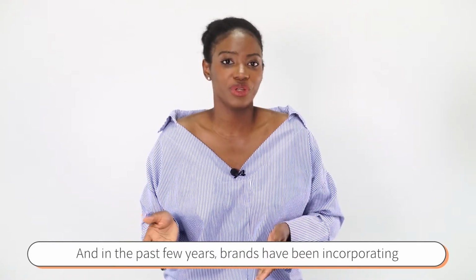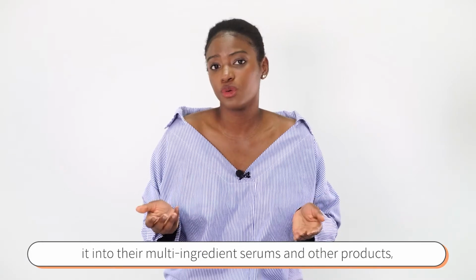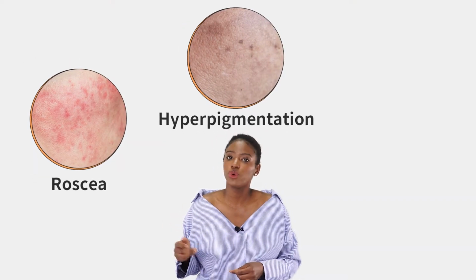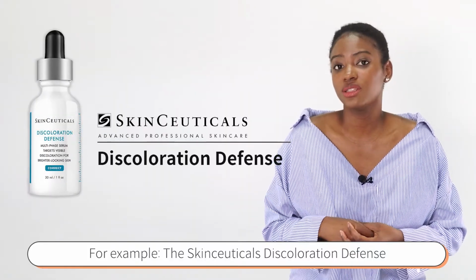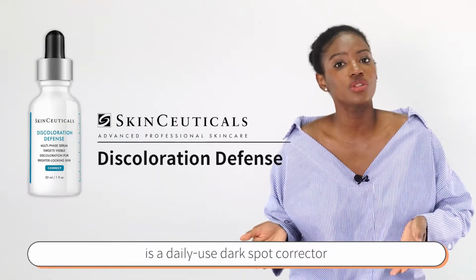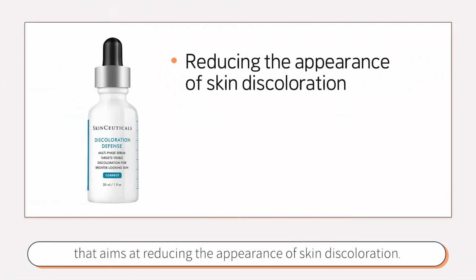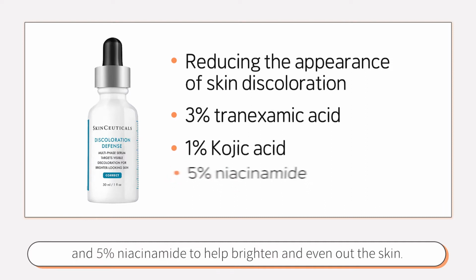And in the past few years, brands have been incorporating it into their multi-ingredient serums or other products in order to fight rosacea, hyperpigmentation, or acne-related inflammations. For example, the SkinCeuticals Discoloration Defense is a daily use dark spot corrector that aims at reducing the appearance of skin discoloration. It has 3% tranexamic acid, 1% kojic acid, and 5% niacinamide to help brighten and even out the skin.